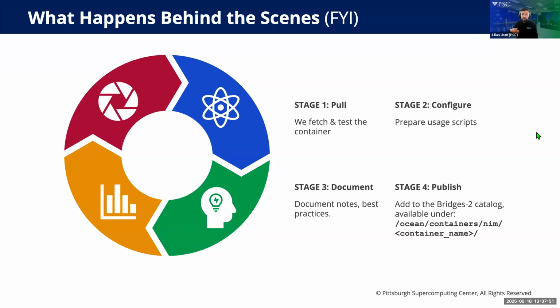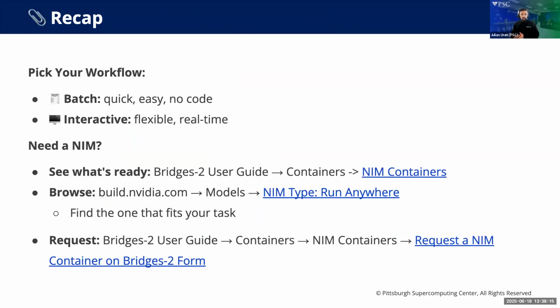What happens on our end? So we will fetch the container, so download it, test that everything is working fine, configure different scripts to be able to use it in interactive or batch mode, and then document anything that might be interesting regarding that. We will add it then to the catalog and update the Bridges-2 user guide, apart from letting you know. And so that's about it.